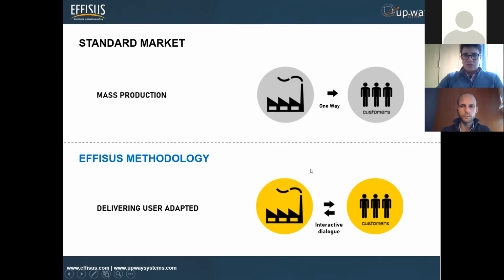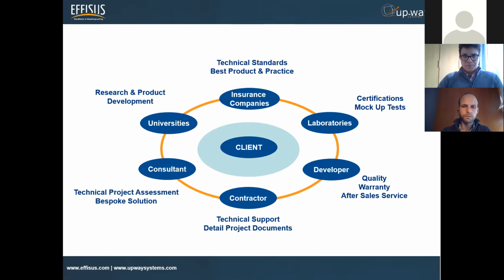And again, this is not just one way. This is an interactive dialogue. We send, the client approves, and we open to discussion with architects, contractors, and engineering. We're very close to all these parts of the process. Here, again, the main goal is to provide the client the best service possible. As I mentioned, we're very close to all the technical support when it comes to contractors and developers.